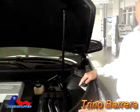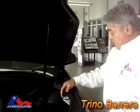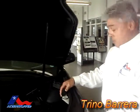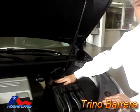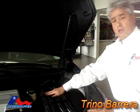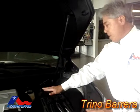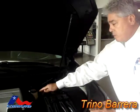Underneath the hood, as you can see, we have all the clear reservoirs, so you can always tell when you run low on your fluids. In this reservoir here, we have the washer fluid for the windshield wipers. This is the coolant reservoir, which has a 5-year, 100,000 warranty on it. You don't have to worry about it ever changing, depending on the type of temperature and conditions you drive in. The reservoir next to it is the brake fluid reservoir, which is also transparent.